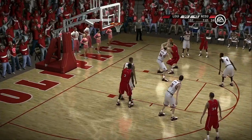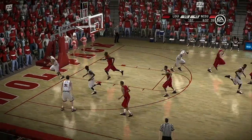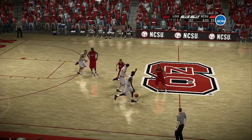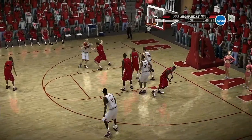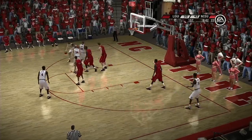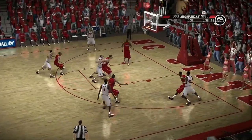Good fake. Tries for two. Unbelievable. Look at that post position. He can't get a piece of that, baby. Number 34 with the fake. That was a high post screen. Goes to the lane. Looks at a three.